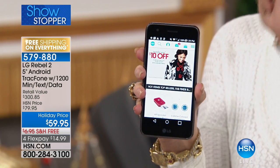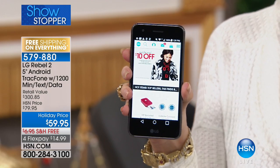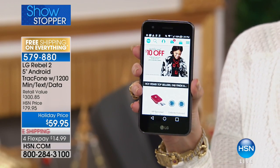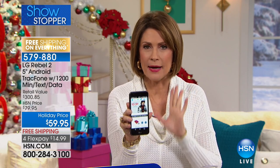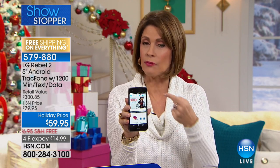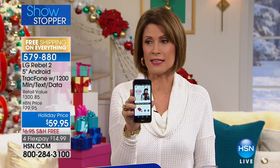just for that. We're including the phone, plus all the minutes, plus all the texts, plus all the data, at $59.95. We're even going to give you some other goodies. This is the best deal of the year on one of the best phones that we offer. $59.95, free shipping, 4 Flex Pay payments.